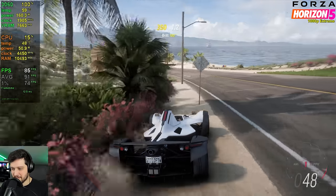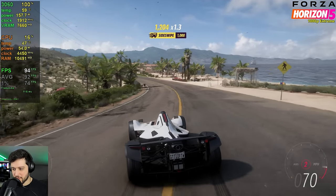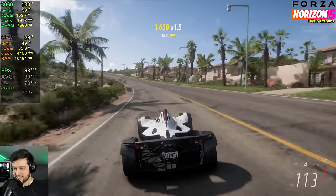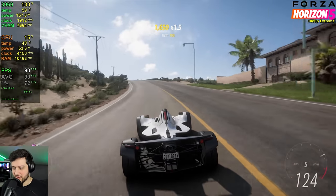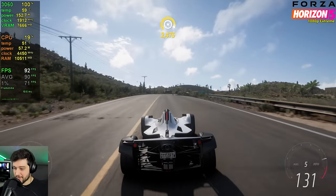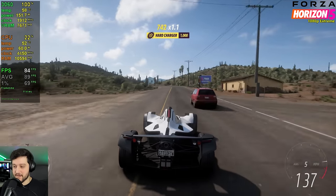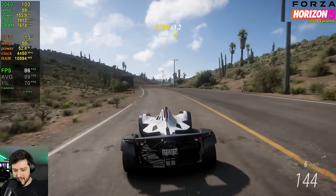Maybe we should make a video testing only ray tracing with the 3060 and only ray tracing games so we can see what this GPU is capable of. And actually, we should probably do that for other GPUs as well here in the channel, right? Let me know if you're interested in something like that.